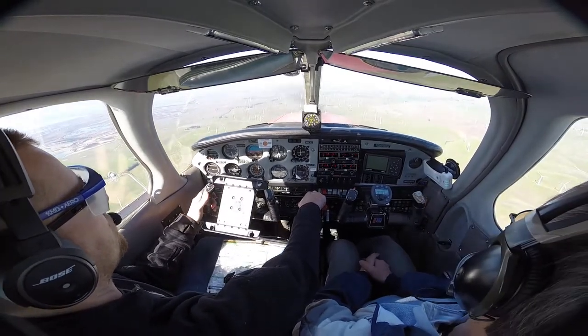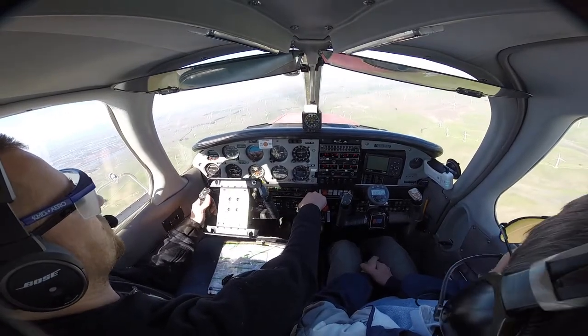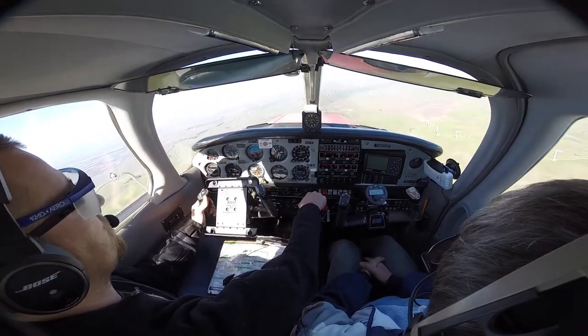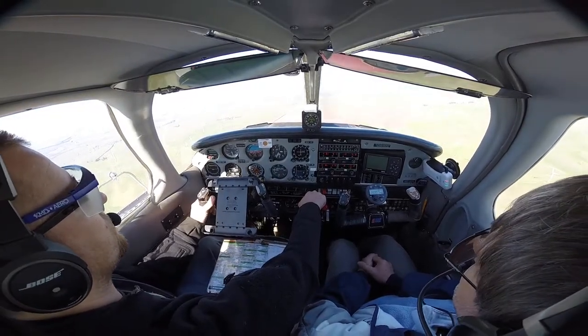And remember, 54102, verify you're proceeding to Davis Airport at this time. Yes, I'm going to Davis Airport. I was going to go towards Skaggs Island VOR and then make a right towards University. 102. Number 102, roger.